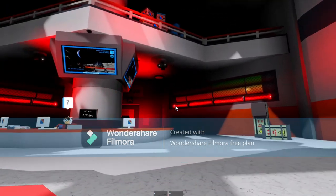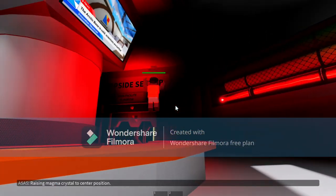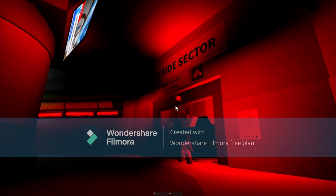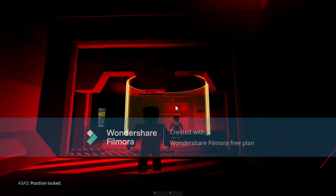I'm at a thermal power plant. Its name is IITPP, also known as Innovation Incorporated Thermal Power Plant. Let's start from the main lift. Position locked.